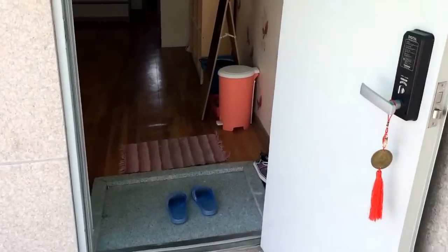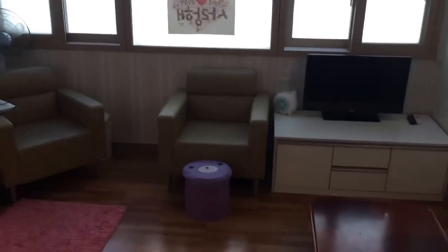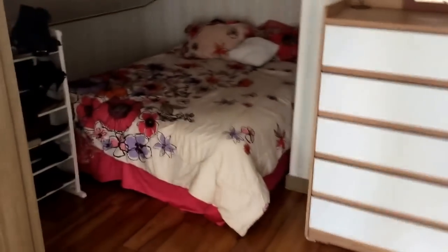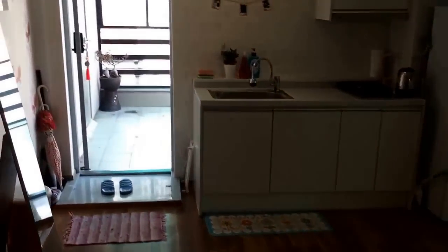Let me just give you a pre-walkthrough before I show you the spaces in detail. Here is the kitchen, the pantry area. This is the living area. Here are some awesome shelves. This is the closet space where I hang my clothes, the dresser. Here's the bedroom nook, some shoes and some extra storage. And finally, the bathroom and the washing area with above it some extra storage. Okay, let me show you guys this entire space in detail.